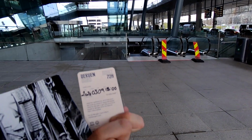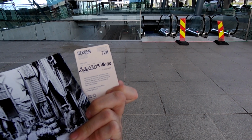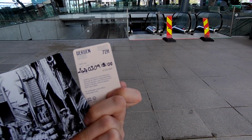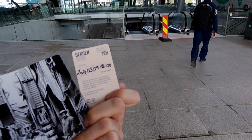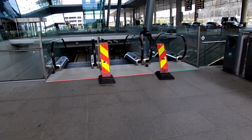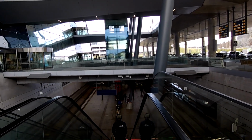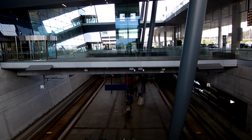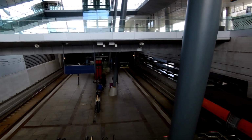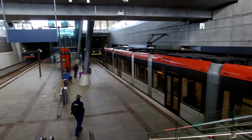This card, obviously, you need to validate. It says 72 hours, and she put me the date and the time it is valid for, so not the arrival date, it is the valid until date. And another interesting thing, you don't need to validate this card any other way. Just if the conductor comes, you tell him this is the card, show him, and he will accept it. So even on the bus you don't need to do anything else. I think that will be my light train what I will use.